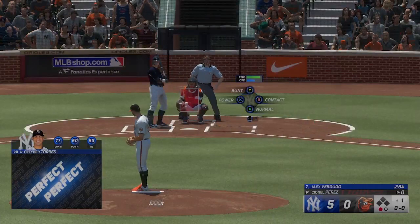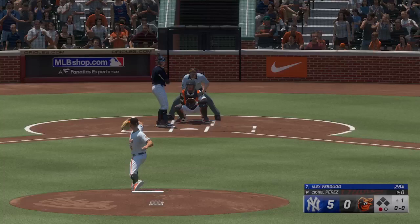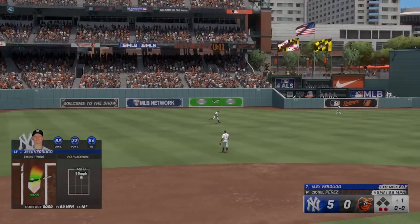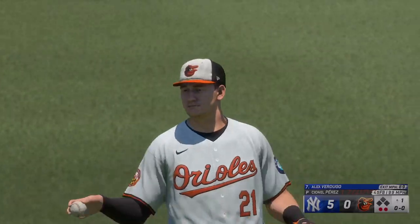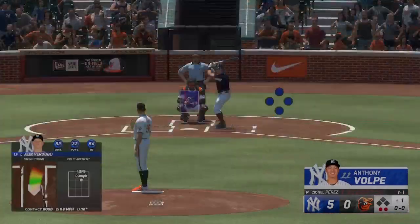One out, bases empty. Here's Alex Verdugo. Now a screamer into the outfield. Hayes brings it in. Two away, down. Two outs, bases empty.